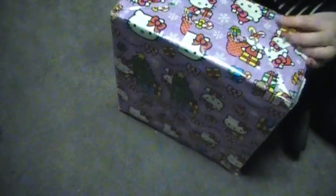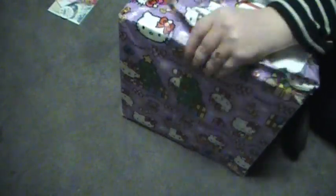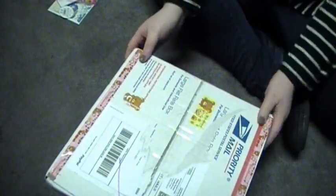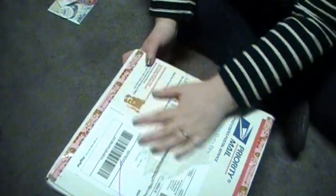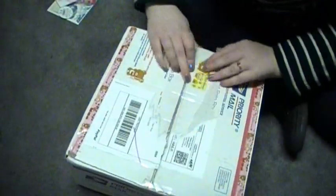Turn it this way. Oh, so cute! Oh, it's so cute! So, decorating the box is a bunch of the Rillakuma, the various Rillakuma series. This one is the, what is it? I can't even think of it. The forest series, my favorite. So there's a bunch of stickers, and I totally forgot my scissors, so I'll be right back.